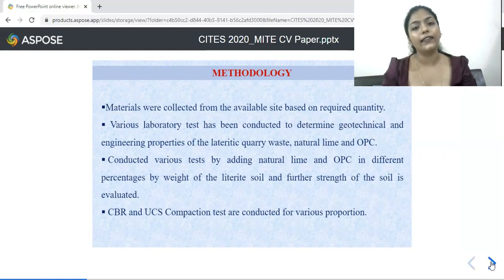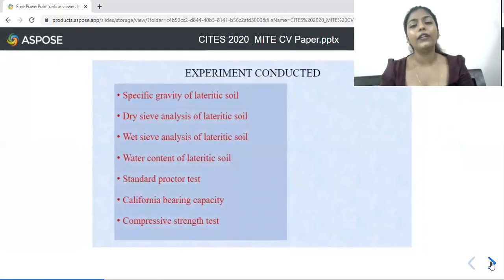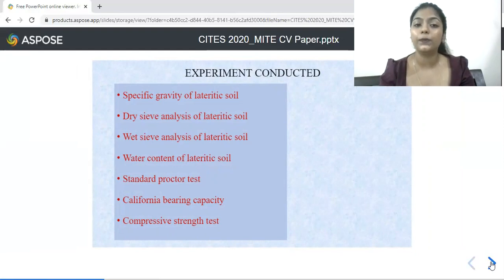And finally, we have also conducted the CBR test, which is very important to check whether the soil can be utilized in the construction of flexible pavement. And the UCS compaction test is also conducted for the various proportions to know the strength of the soil. The experiments which we have conducted are mainly specific gravity of lateritic soil, dry sieve analysis and wet sieve analysis of the lateritic soil, the water content of the lateritic soil, the standard Proctor test for the plain lateritic soil, and also for the various proportions of lime and OPC with the lateritic soil. And we have also conducted the CBR test and the compressive strength test.